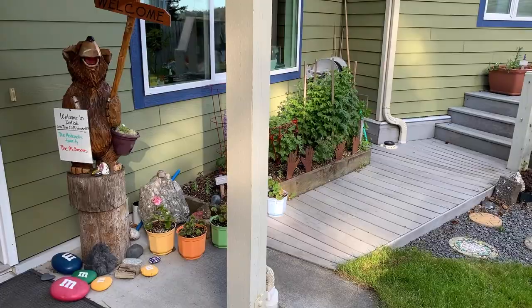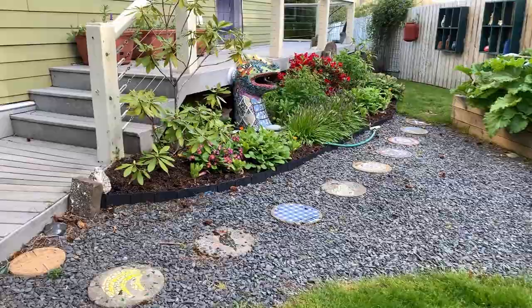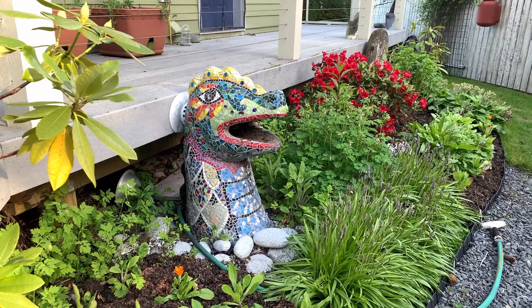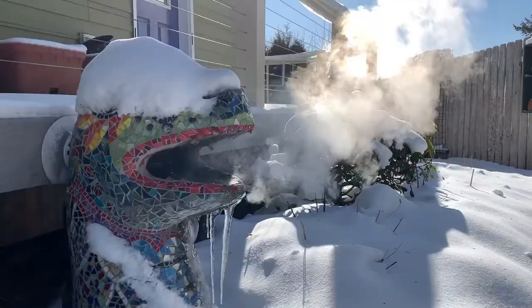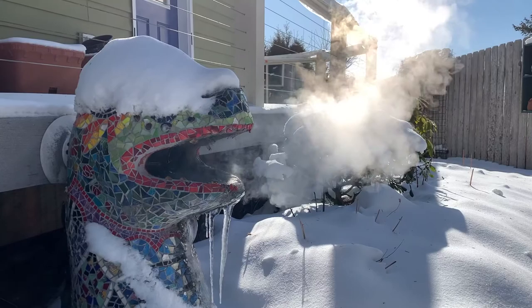Stepping stones. This is Daisy, the dragon. Daisy is built from recycled materials, styrofoam on the inside from old floats in the harbor, and she steams from our boiler. Pretty cool, in the winter she gets these icicle beards.